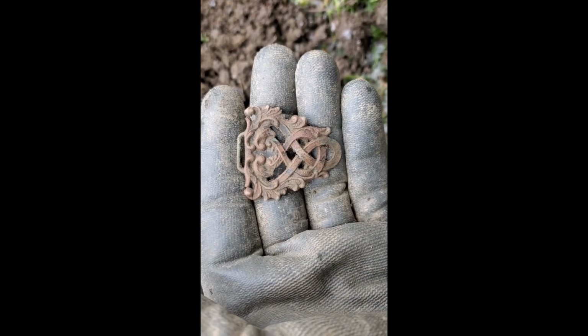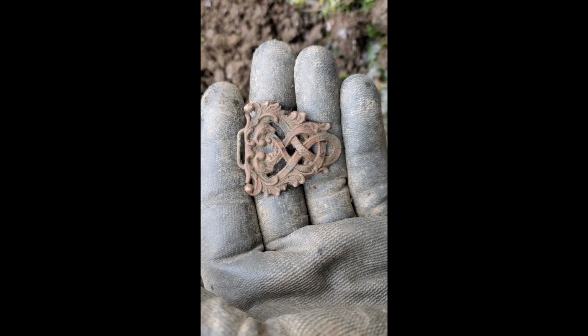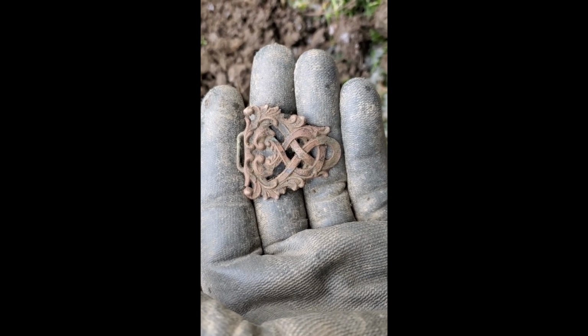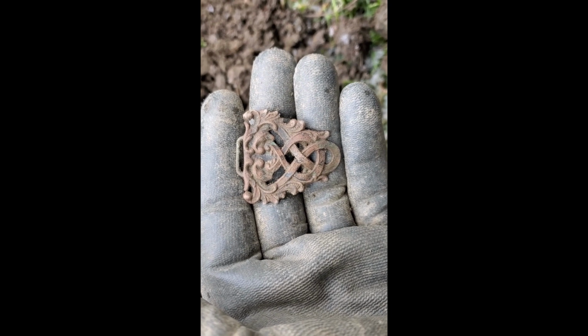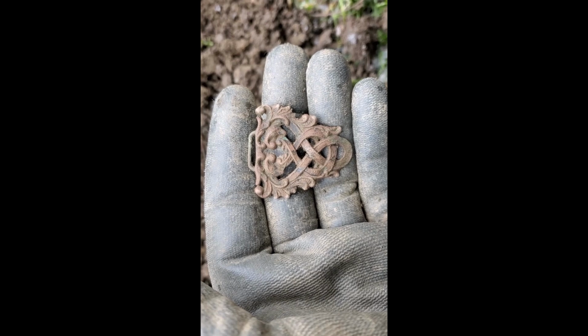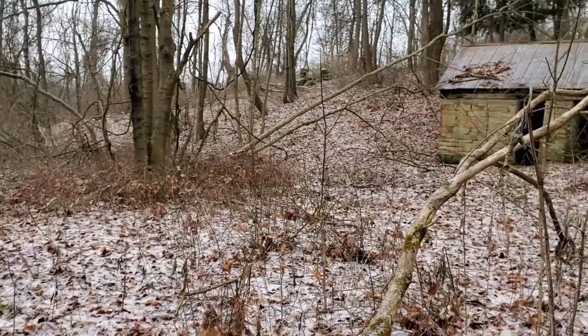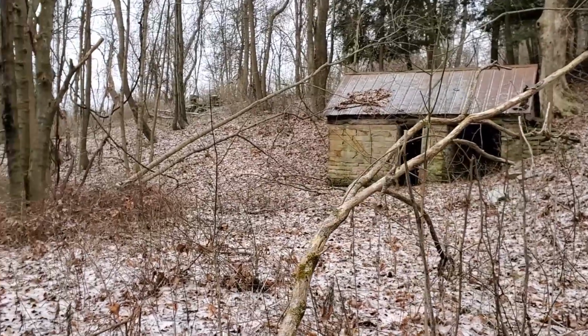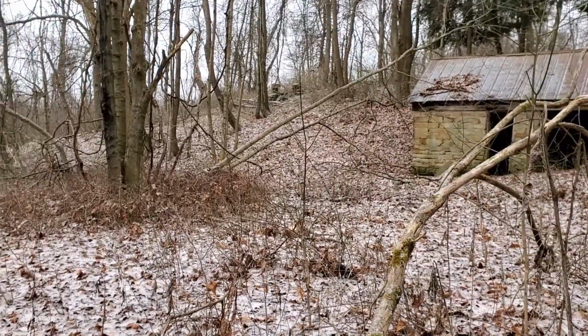Working this, it's another little cellar hole. I think it's a little house up here along with the farmstead. There were two houses here, a main house and then a smaller house, built pre-1850s. So let's see what else we can find. Alright, so we're here on the site of a pre-1850s homestead.